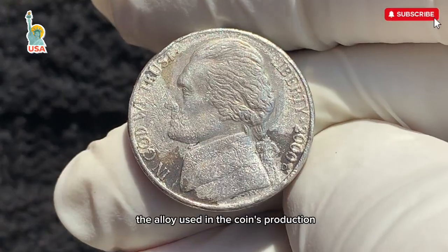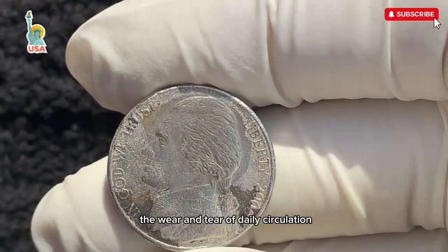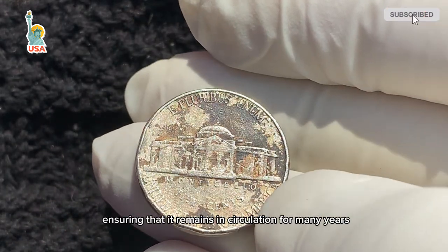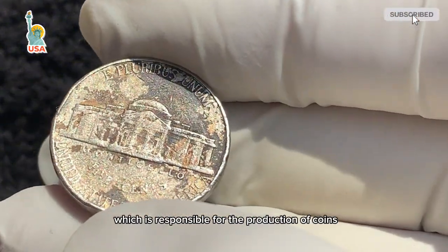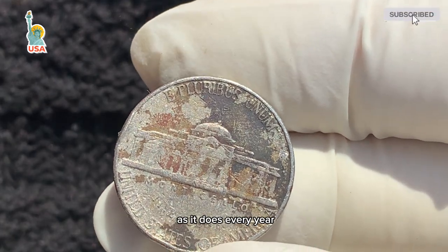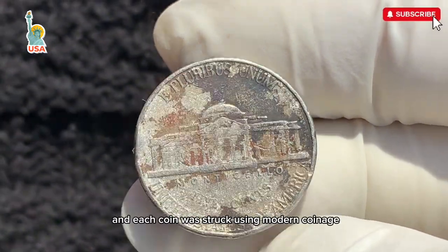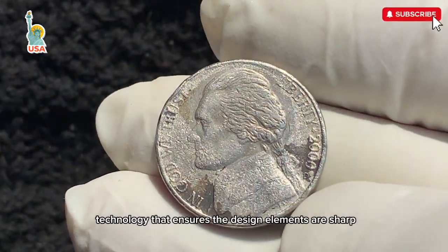The alloy used in the coin's production is not only sturdy enough to withstand the wear and tear of daily circulation but also offers the coin a relatively long lifespan, ensuring that it remains in circulation for many years. The U.S. Mint, which is responsible for the production of coins, struck billions of nickels in the year 2000, as it does every year. The coins were produced at the Philadelphia and Denver mints, and each coin was struck using modern coinage technology that ensures the design elements are sharp and clear.